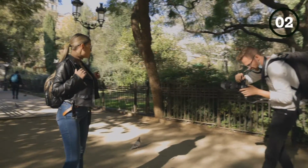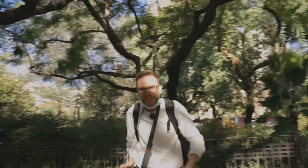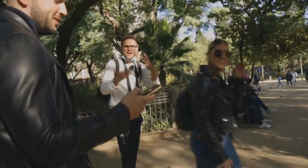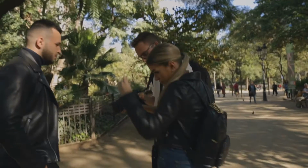Look towards the camera. What? Already? Like, no! God, I'm a slow worker. So slow. Okay, didn't get as many poses as I wanted, but there were a few here I think I could edit with.